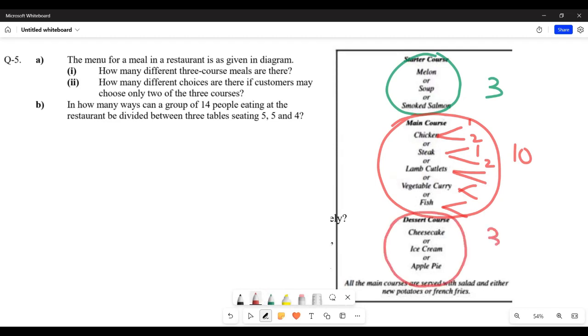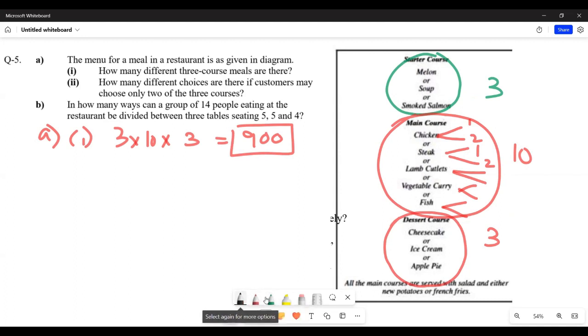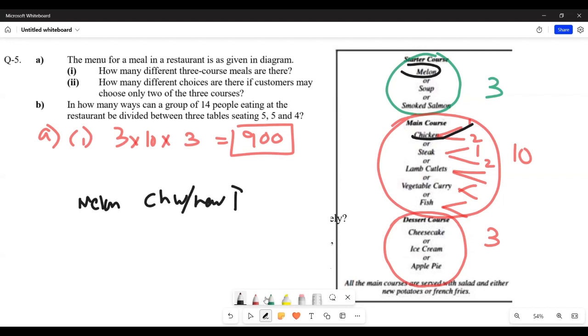And then this was 3. So the answer would be 3 times 10 times 3, which is 90. So there are 90 ways of ordering a meal in this restaurant. What does this mean? For example, someone orders melon, then chicken with new potatoes, and then a cheesecake. That's 1 possibility of the total 90 possibilities of ordering food. I said 900, but it's 90, my bad.